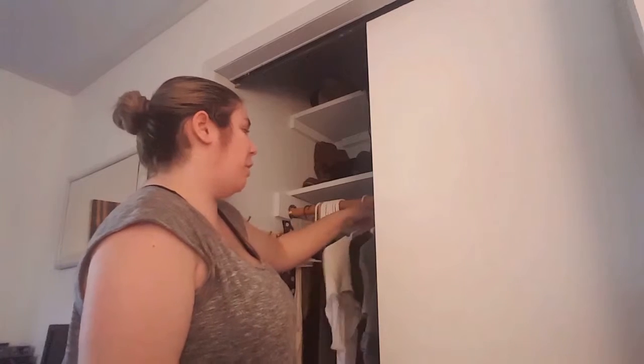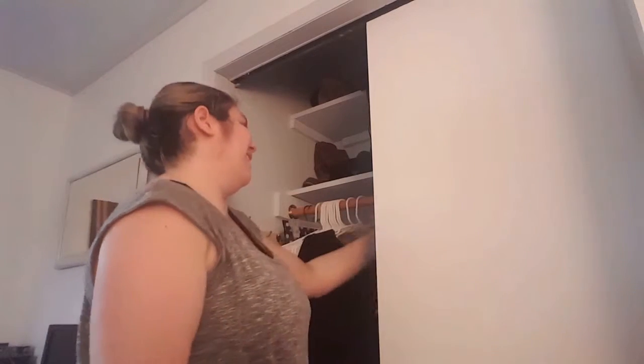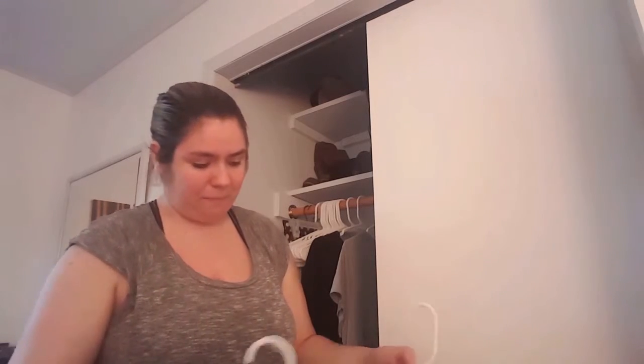Up next, I have 3 gray t-shirts. I have a scoop neck t-shirt with a squirrel on it. I love squirrels, so I'm probably keeping my squirrel. I actually have a sweater that has a squirrel on it that I'm probably getting rid of because it is colorful, and that's not really something that I like. I know that sounds silly, but it's not my aesthetic. I just don't like color very much.